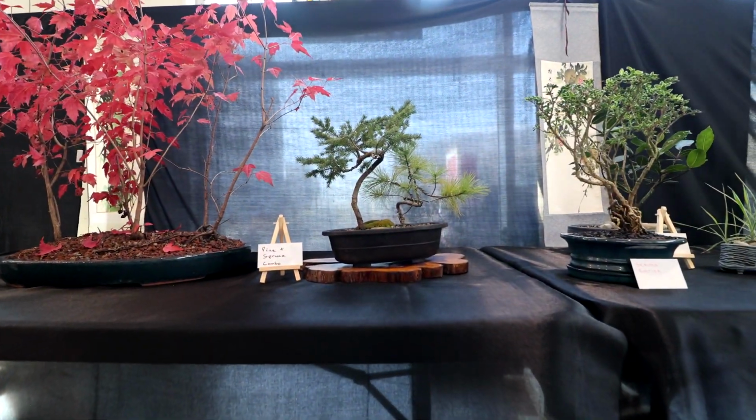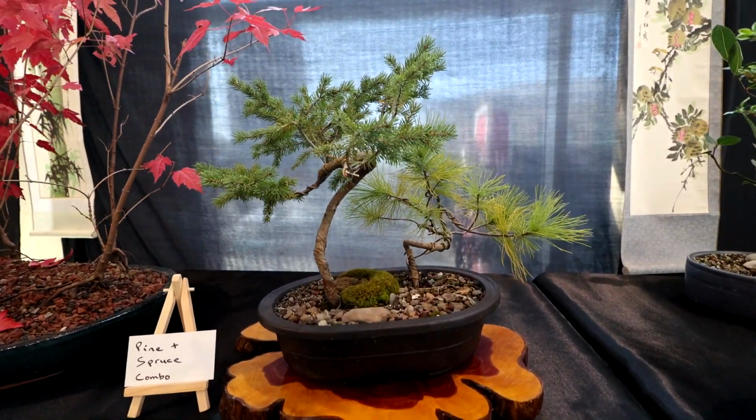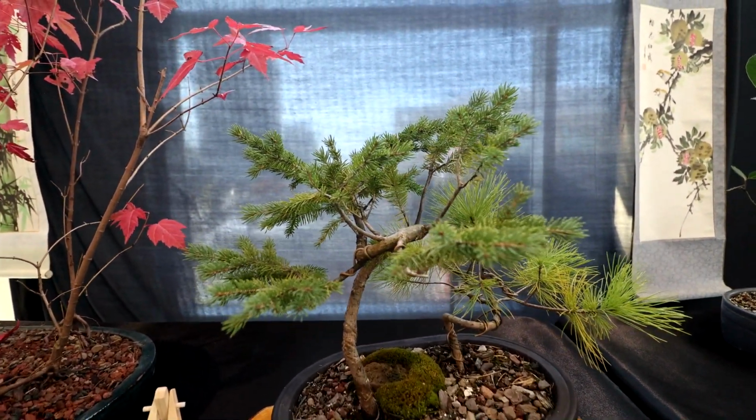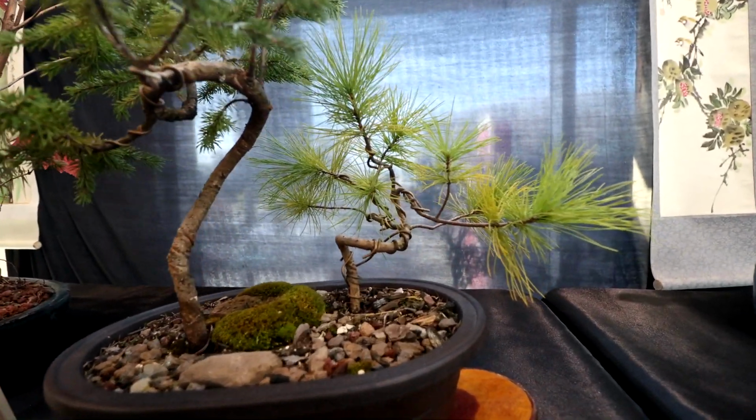And here is a pine spruce combo. Two species in one pot. So there's the spruce. It's nice and compact. And the native white pine.